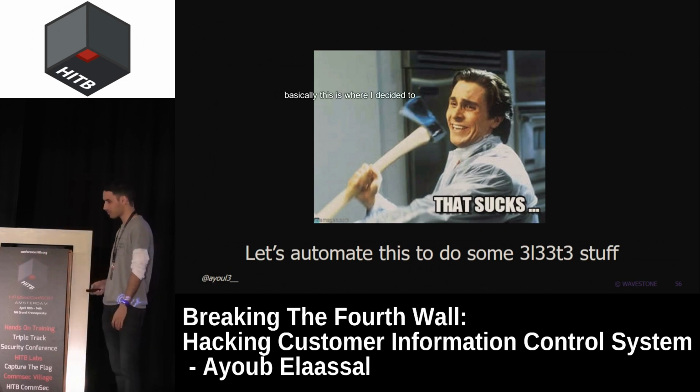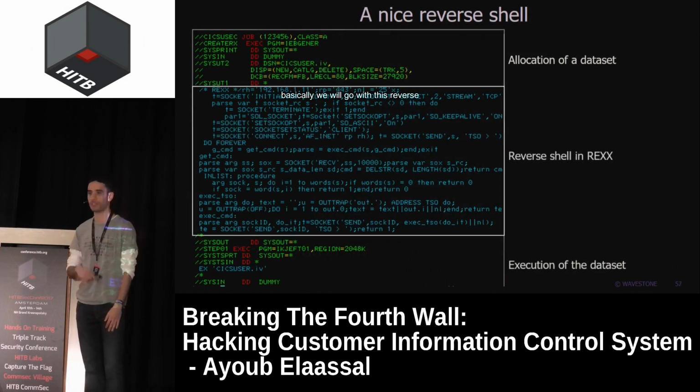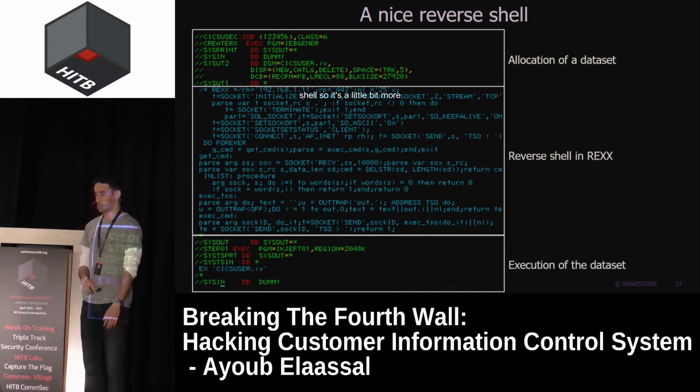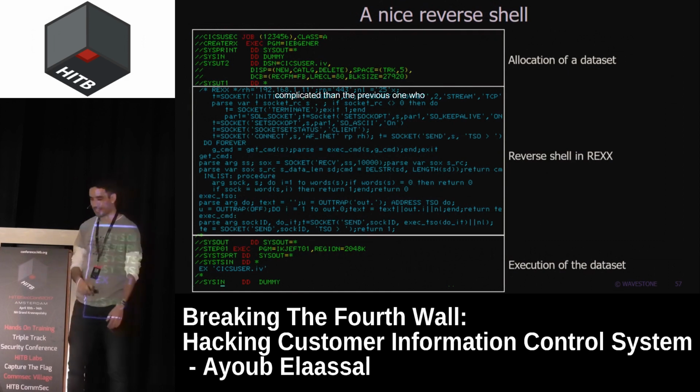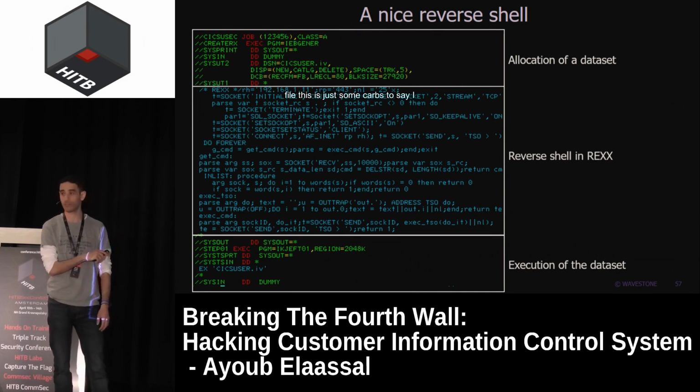So this is where I decided to write a tool that will do it. We will go with this reverse shell. It's a little bit more complicated than the previous one. This is still JCL. This part is JCL. This part is JCL, right? So we just create a file. These are just some cards to say, hey, I want to create a file on disk, and I'm going to write this content into it. Now, this content is in the REXX scripting language.